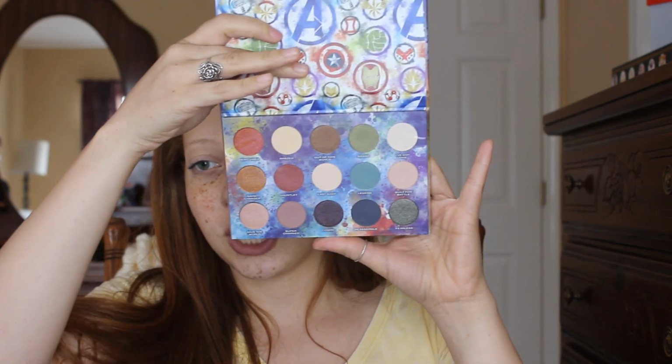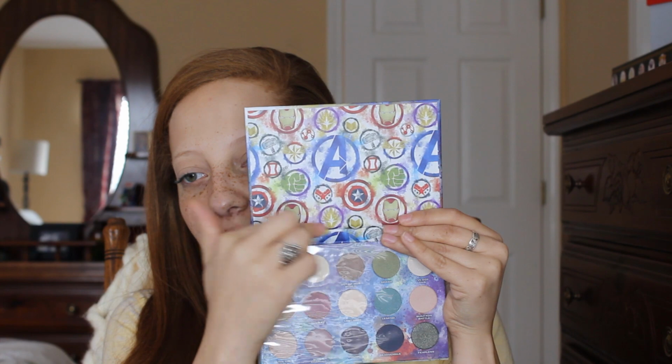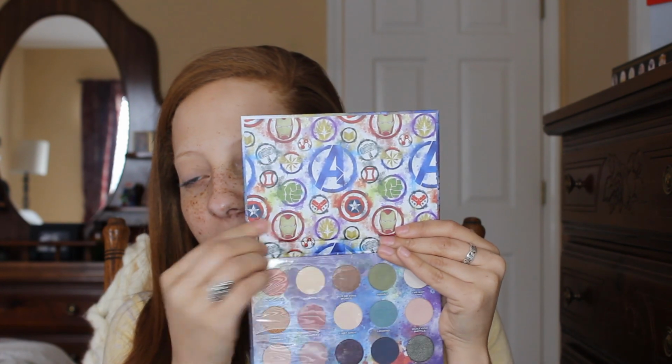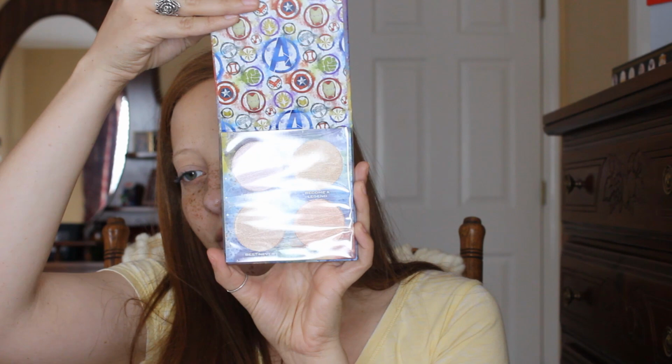So this is the eyeshadow palette. It says Courageous, Tenacious, Fearless, Legendary. It comes with 15 shades inside. It has the Avengers logo as well as some of the other superhero logos around on top. There is no mirror though. I also did get the highlighter palette. It says Stronger Together. It comes with 4 highlighter shades.